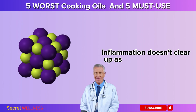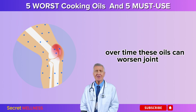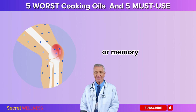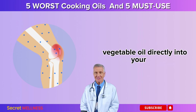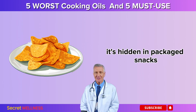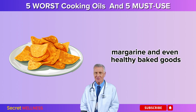Inflammation doesn't clear up as quickly as it used to. Over time, these oils can worsen joint pain, raise blood pressure, and increase the risk of heart disease or memory problems. Even if you don't pour vegetable oil directly into your pan, chances are you're still consuming it. It's hidden in packaged snacks, bottled dressings, margarine, and even healthy baked goods.